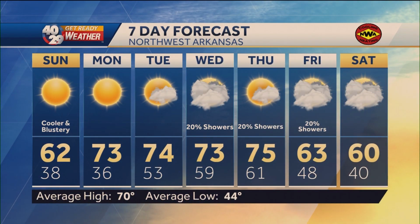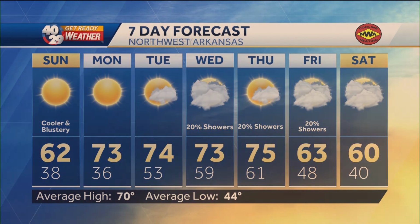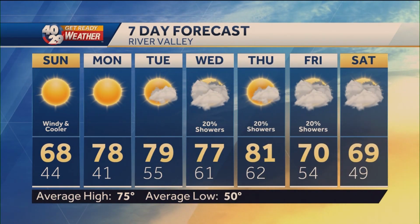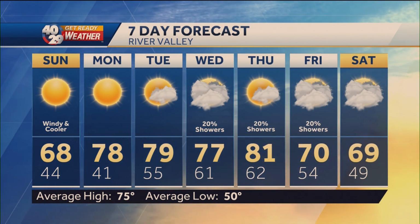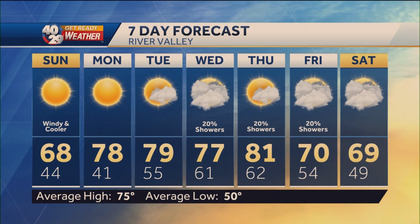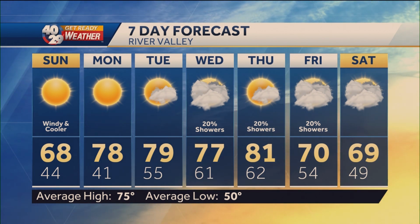Then we get some moisture in here for Wednesday, Thursday, and Friday. River Valley, about the same thing. Sunshine, chilly temperatures tomorrow. Then we start to warm up, Brandon. Next chance for maybe severe weather could come Thursday. That's a long way out, but I'm sure Chief Meteorologist Darby Bybee will have an update.